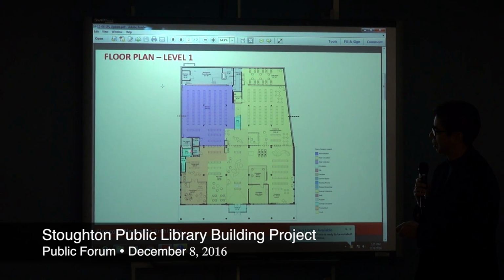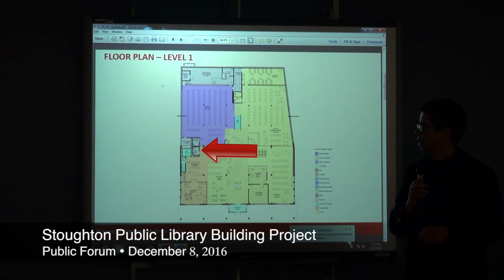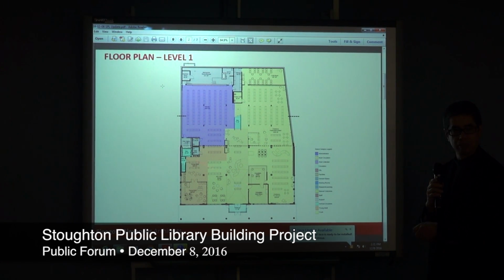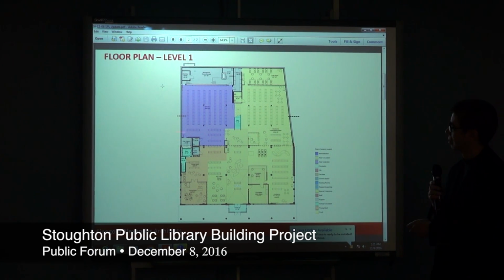In addition, there will also be some smaller toilet areas here for the patrons, which will be single stall toilets. Again, easily monitored by the circulation control staff here, both for security purposes, but also for the ability to just make sure that patrons are using it appropriately. So that also is an addition here that is being shown.